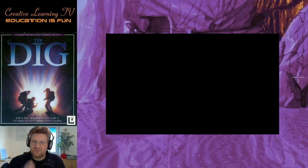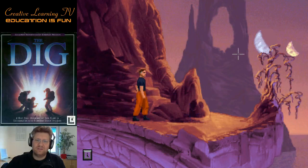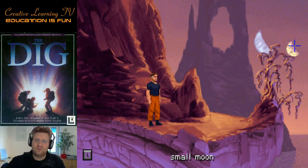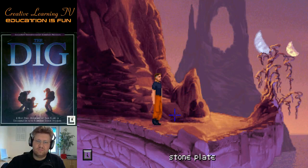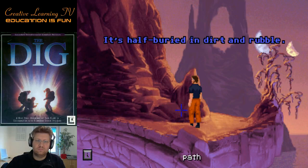Let's see, we have a museum spire, a planetarium spire, a map spire. So let us see what this one is. Okay. Large moon, small moon. Those were the moons I was able to move inside the planetarium. I can't move this thing with my bare hands. It's half buried in dirt and rubble.